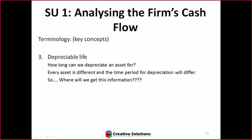Okay, what about these two questions? How long can we depreciate an asset for?